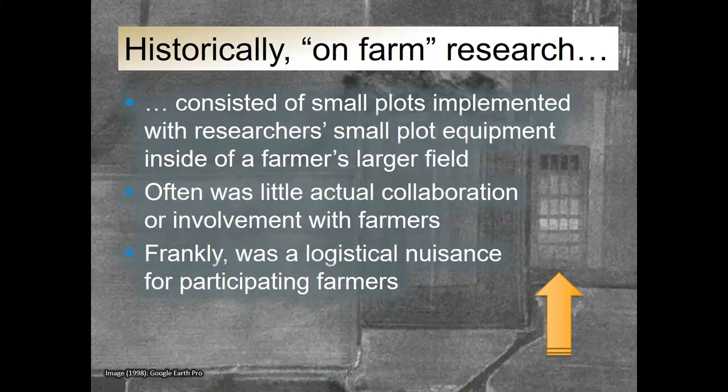Figure out how to get this attached to something. Oh, come on. Yeah, maybe.